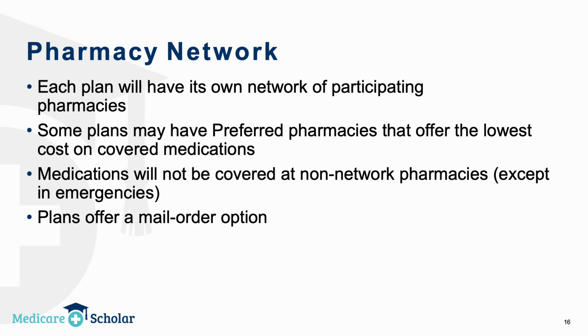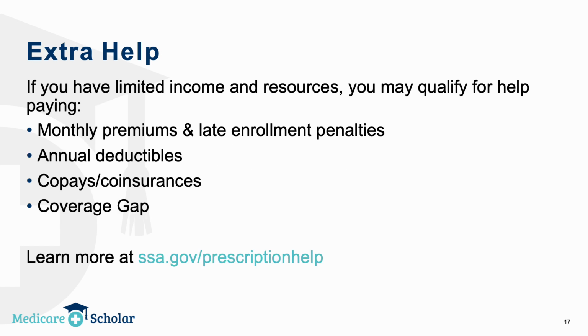Some plans utilize a preferred pharmacy network, meaning specific locations in the plan's directory may offer covered prescriptions at a lower copay or coinsurance. Unless it's an emergency situation, prescriptions that are filled at a non-network pharmacy will not be covered. Also, plans offer the option to have medications delivered through a mail order pharmacy.